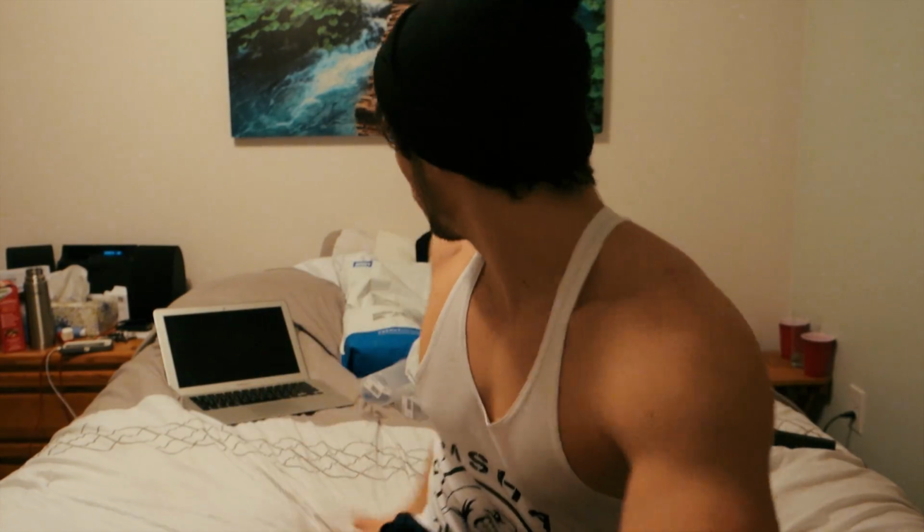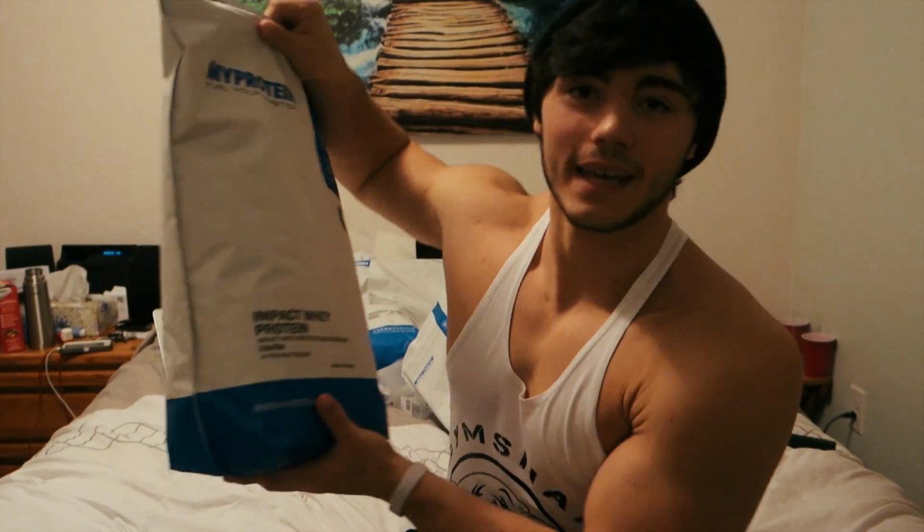Honestly, this is the most affordable. This 11-pound bag right there, this big bag, only $62 for 11 pounds. You get any other protein for 5 pounds, that's going to be up in the $50, $60. This, for double that, is $60 flat, the same price as you would get for 5 pounds.